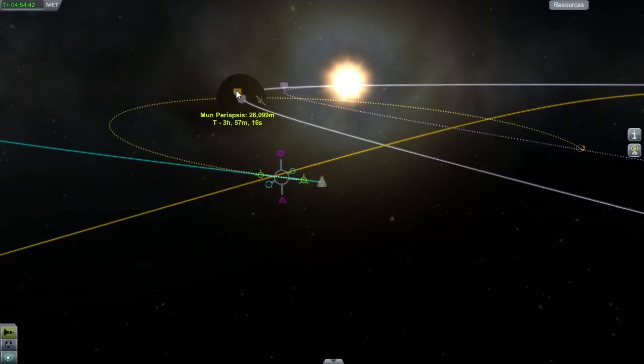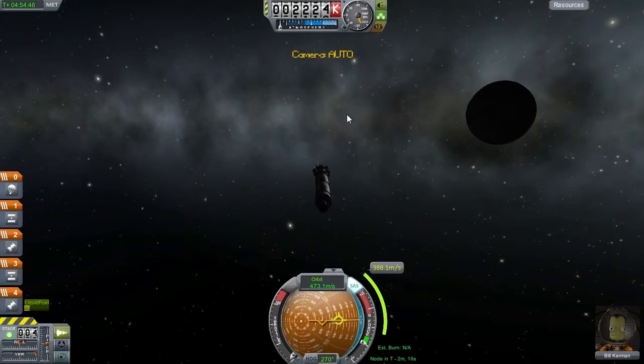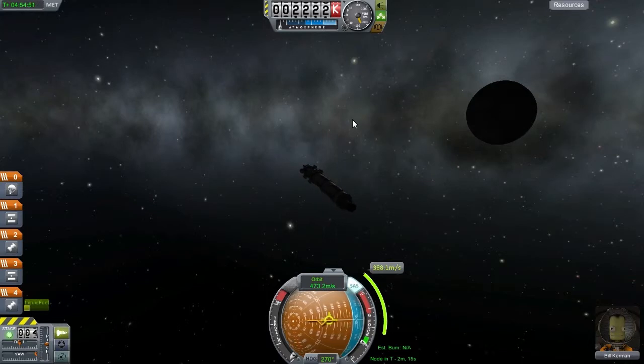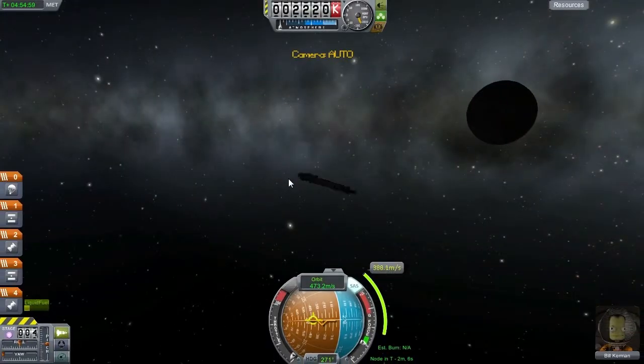Okay, there's our periapsis, so we're going to have to do a double burn real quick here. We're going to have to do two burns, and one burn is going to be to slow ourselves down to get a periapsis, and the other burn is going to be to pull ourselves into a concentric orbit. That's actually not a bad periapsis. 26,000 is not too terrible.